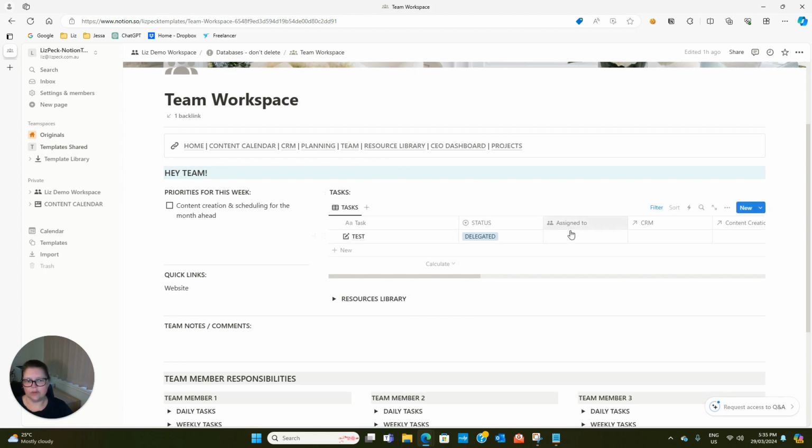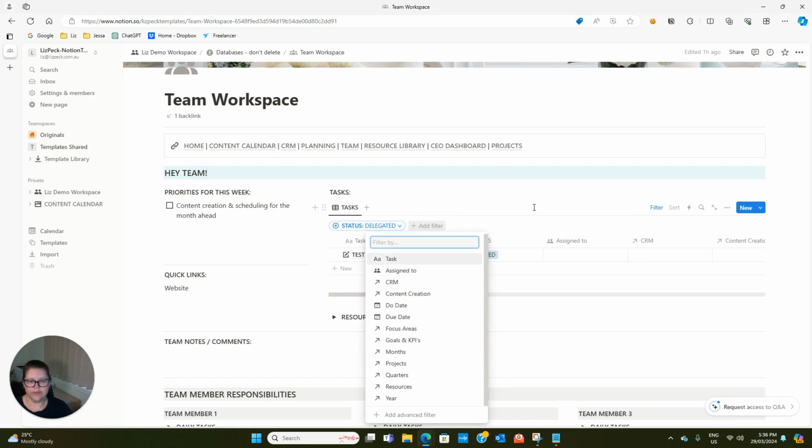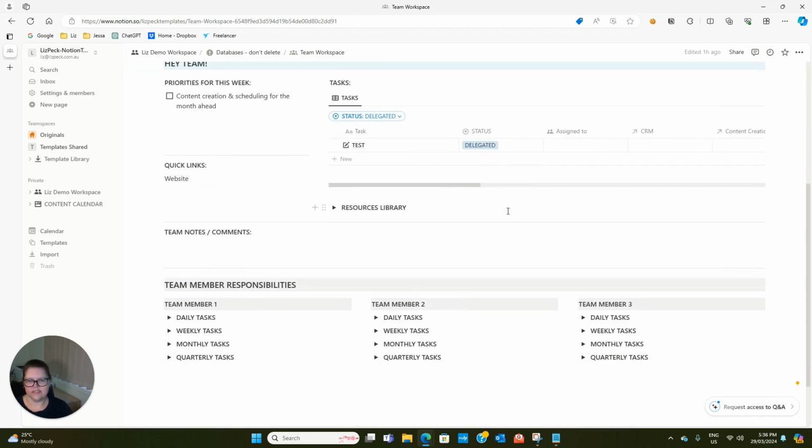And basically then once you've got people in your team, you can just select who it's assigned to. So you can just use this drop down and you can assign tasks to that specific person and use the filters so that you can say it's assigned to and then select their name. So they only see the things that are assigned to them.